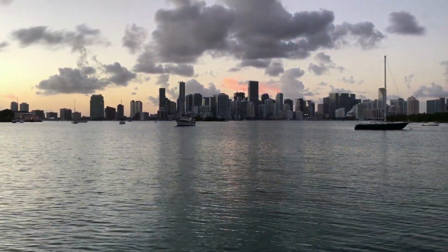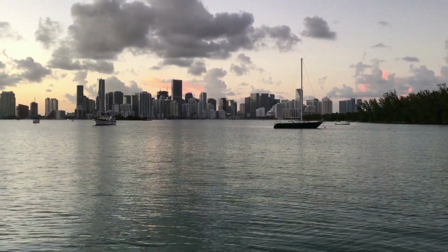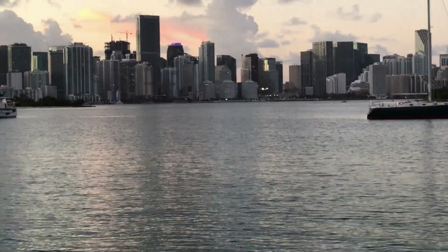Grand Virginia Key, viewing South Miami. My dad grew up here. He fished this area 50 or more years ago.